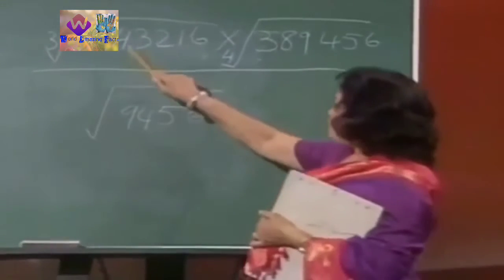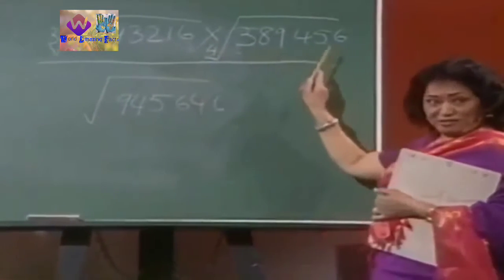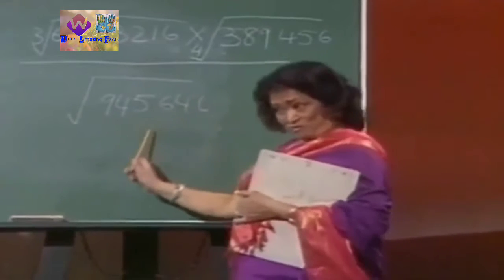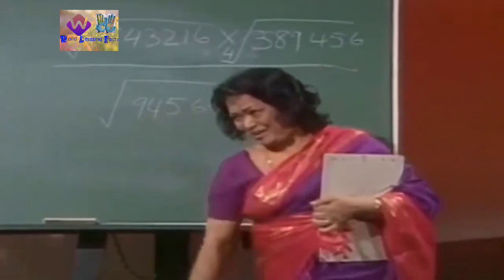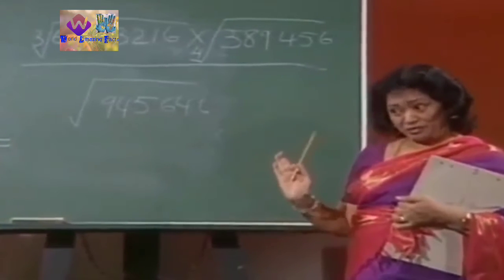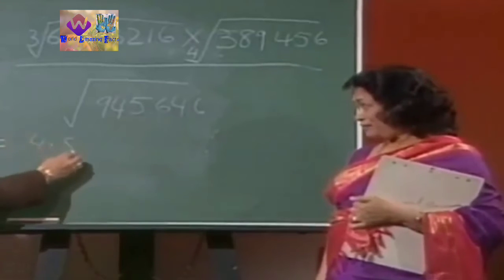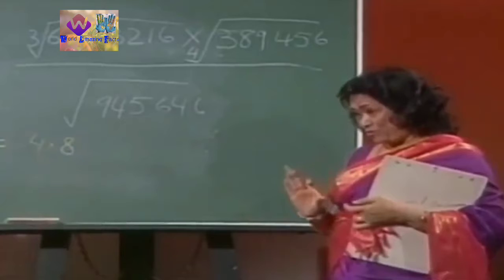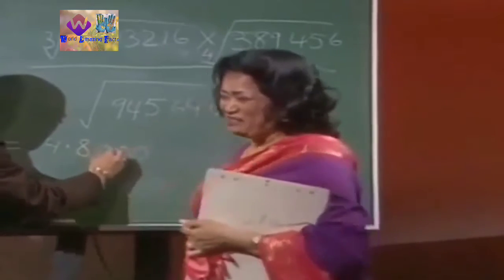Okay. Now 654-3216, cube root of this number multiplied by the fourth root of 389456, the whole thing divided by the square root of 4945646. Six places of this. Okay, I only have it to two. I'll give you six. I can verify. 4.8, four, five places more, 0000, right? That was just a funny zero.